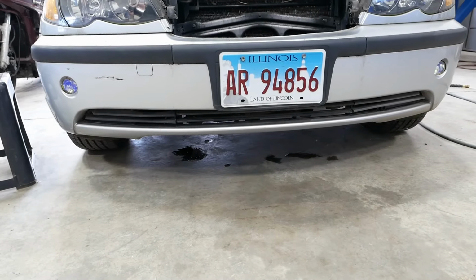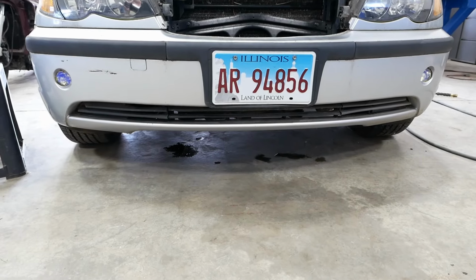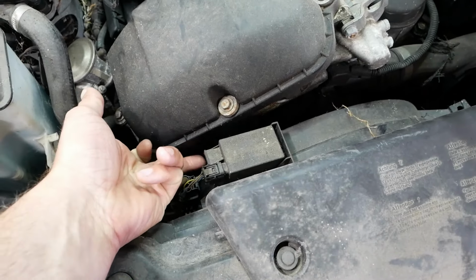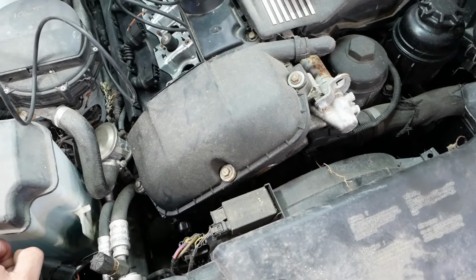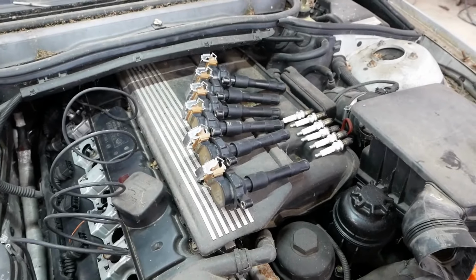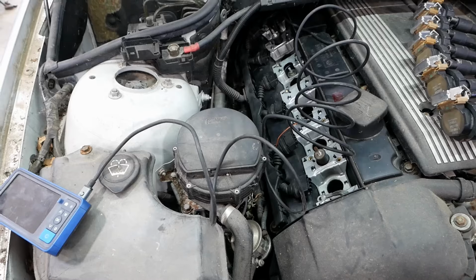And you'll see some little spots on the floor, but that's just from me farting around putting that hose back on. It has not leaked externally at all. It's leaking oil pretty bad out of the valve cover, but it's not leaking coolant. So I suspect that this car may have a bad head gasket. I pulled the coils and the plugs out. We're gonna stick the scope down in here and see if we can see any problems.